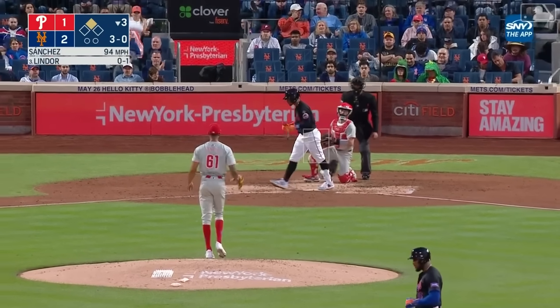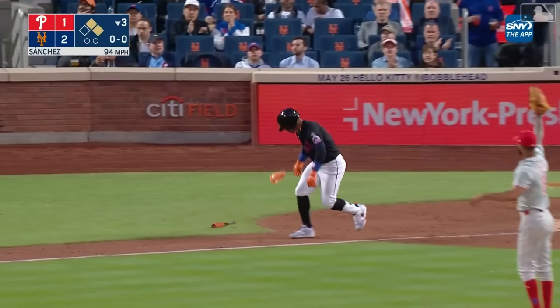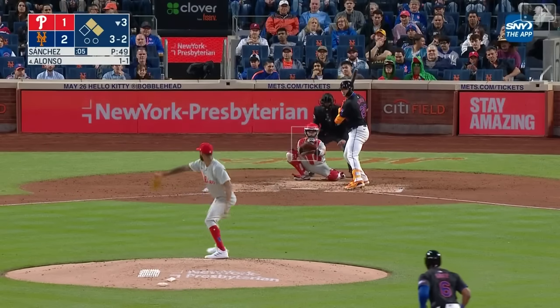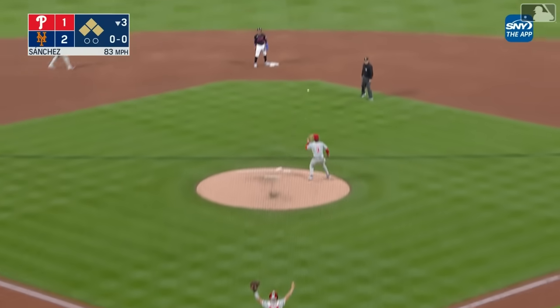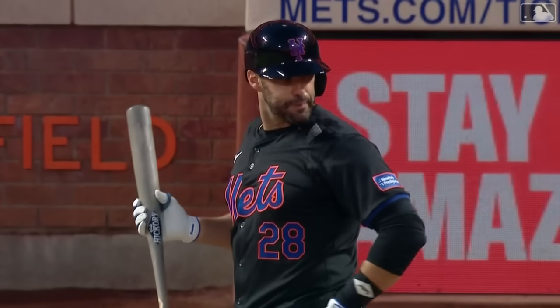And Francisco takes it low, ball 4. Second walk given up by Sanchez, and the Mets have 2 men on for Alonso. Line drive, center field, base hit. Marte to third. He'll be held up there as Rojas sails it into the cutoff man Harper. And the Mets have the bases loaded and nobody out, and Pete has another multiple hit game.